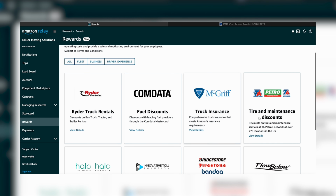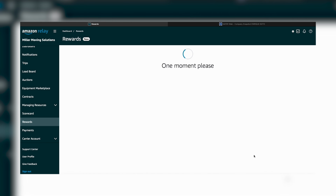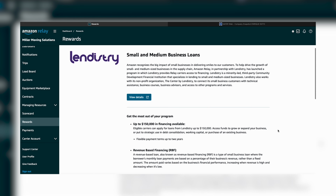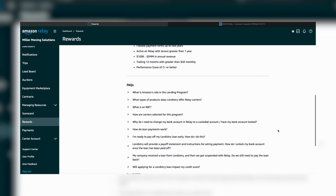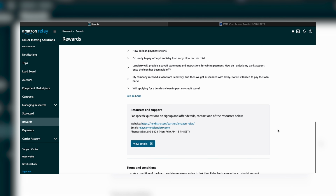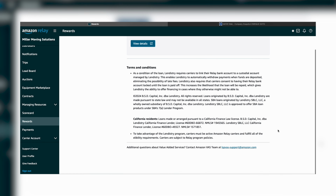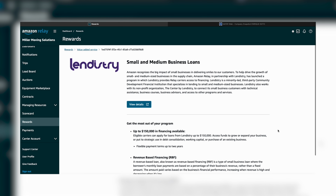They also have the Lendistry loan, the loan with Lendistry that is specifically for Amazon Relay runners. Personally, maybe I'll make a video about that as well. I'm not that interested in that loan and some of the details about it, but I'll go over that in another video. But if you are interested, you need some cash flow, you need a loan, they are willing to work with you. It's based off of you running Amazon versus just your personal credit or a different type of collateral. So take a look at that as well.